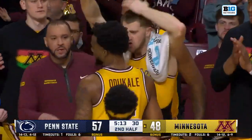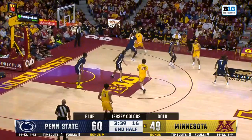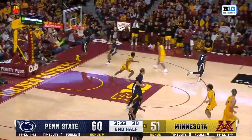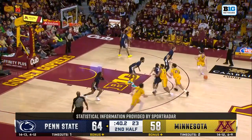O'Ducali, a facial to remember. Stephen Bardo, Lisa Byington with you. About 3.5 left to play. O'Ducali has got 11 in the second half. Some clutch free throws here down the stretch for Penn State.